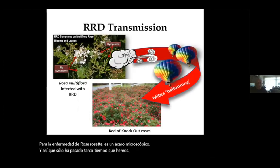But here's the kicker. This little mite is microscopic. You can't see it with the bare eye. It takes a microscope to put them on slides or to look at a rose under a microscope. But they're so tiny that they can be blown around on the wind.